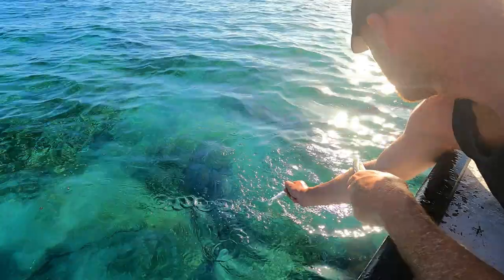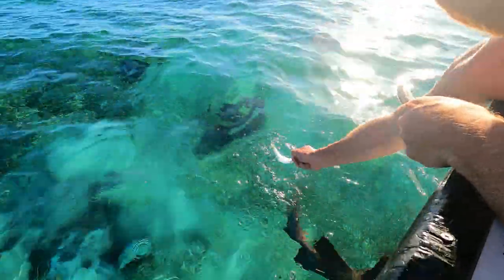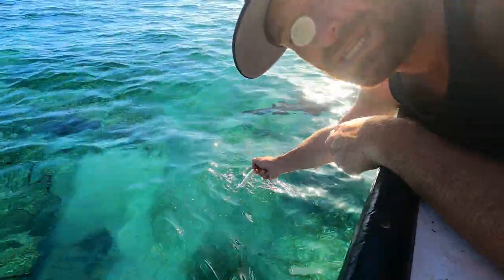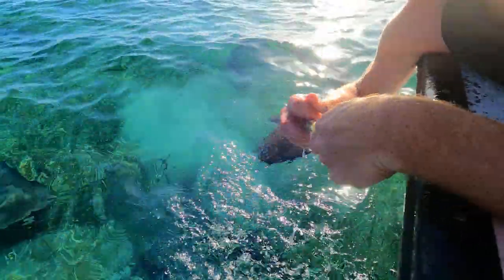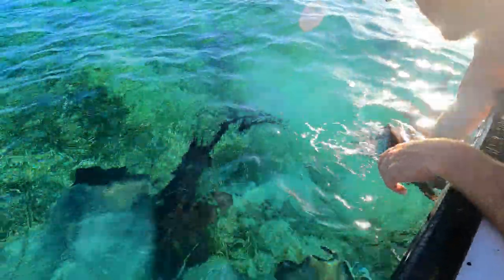Come here, guy. Right here, look at this, watch this. Might be getting lazy. Sometimes they'll get a little bit lazy, and after you've been feeding them for a while, they're like, I'm over it. Just drop it for me. Look at this big black one. How cool is that? There we go. Here's a couple of buddies. Beautiful.